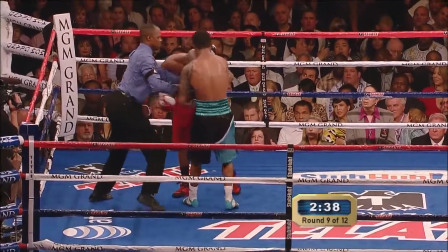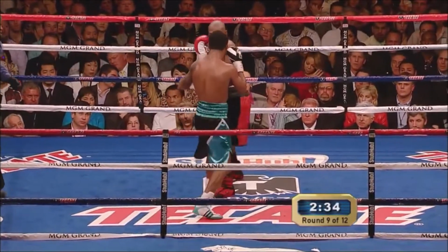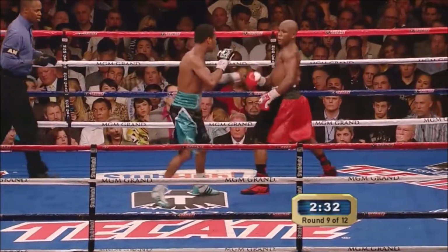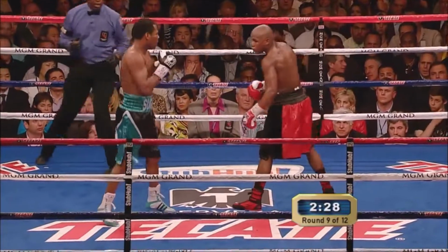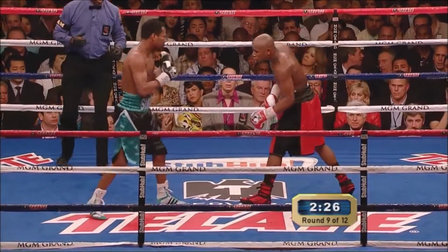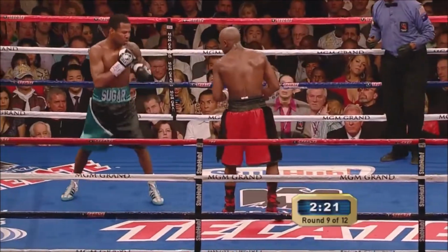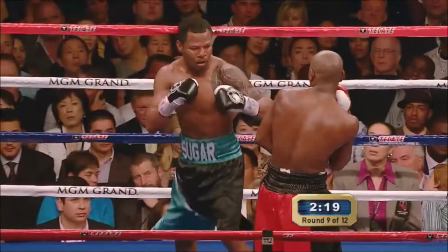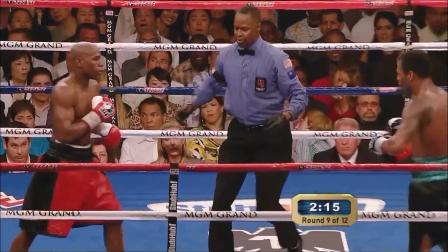And it just doesn't appear that he has the hand speed, and he can't land the big right hand. It's only happened once, and that was way back in the second round. Yeah, I think he's entered must-knockout territory now. And against the top fighter in the world, that's a Herculean task. Yeah, Mosley made a statement in round 2, and it's been all Mayweather after that.